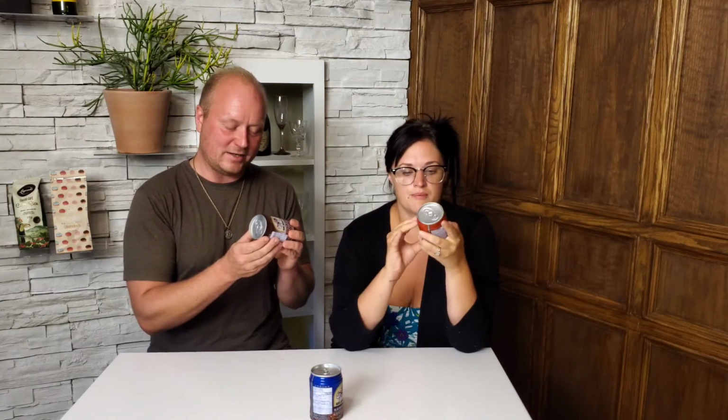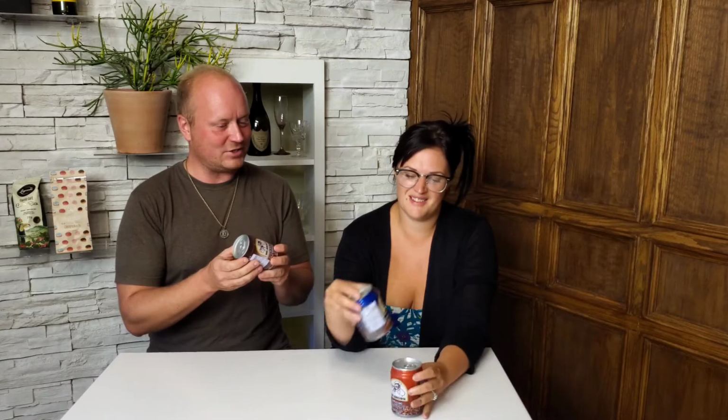And there is a notice on here. You may occasionally find milk flakes appearing. Quality is no problem. So if you get a flake of milk in your sip, it's fine. That's kind of gross. Don't worry about it. It says don't worry about it.